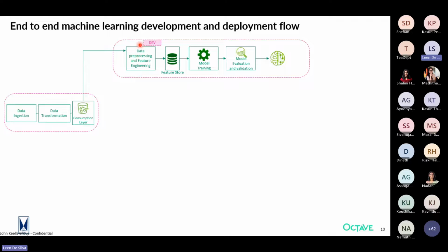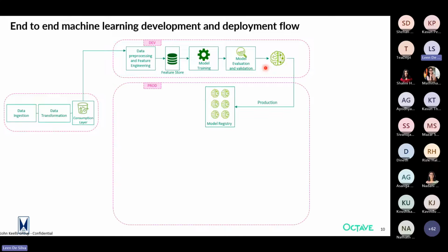So in a separate environment, we'll create a machine learning model training job, and we'll evaluate and see what our model can do. When we have a model that we think is accurate, we can cross-validate this and use it in a production environment. The model you trained in the development environment can be stored in a tool called the model registry, which I'll be touching on later.